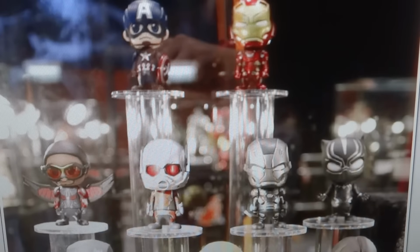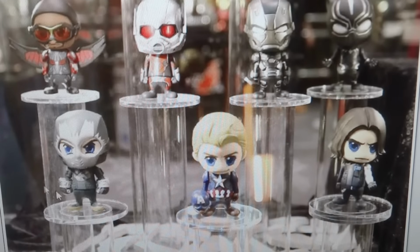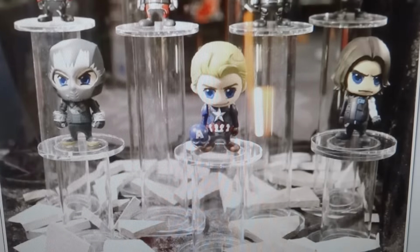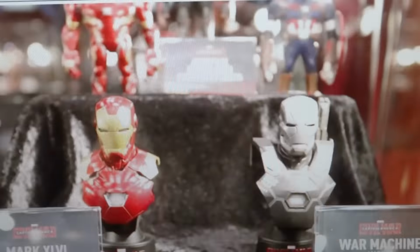They are doing the little Cosbaby figures for this line too, kind of cute. One thing that's worth noting is they do have Crossbones here, which leads me to think that maybe they will do an actual Hot Toys Crossbones. That would be the one figure that I'd absolutely die to have from this series, so hopefully they'll do that. And then they do have those Artist Mix figures too, nothing special, and a couple of Bufs.